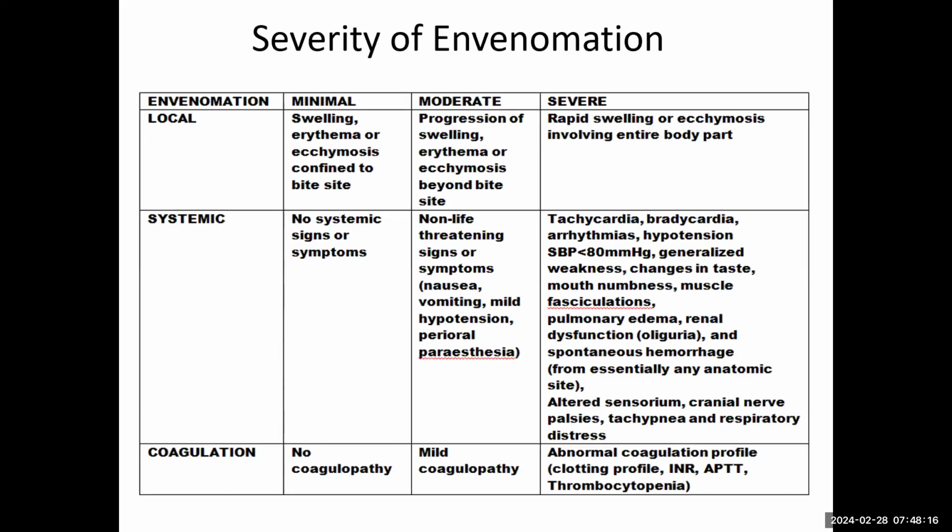Next slide, please. Now, this is the severity table of envenomation. It depends on three things: local envenomation, systemic envenomation, and then coagulation that is found in the laboratory exams. So if you have severe local envenomation, it becomes severe. If there is none, there is minimal. If there is systemic envenomation that is severe, you also have severe envenomation. So it depends on the severity of the local envenomation, systemic envenomation, and then the coagulopathy you find. The more complications you have, the more severe the patient becomes. And then it will determine the amount of vials you use of the anti-snake venom.